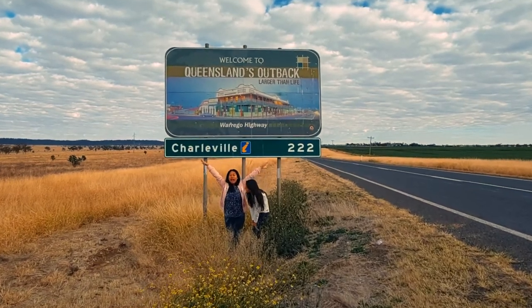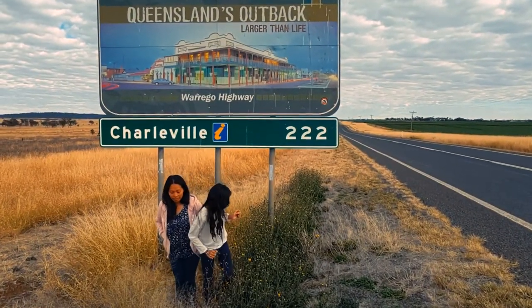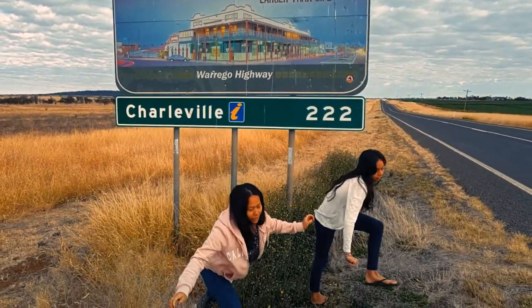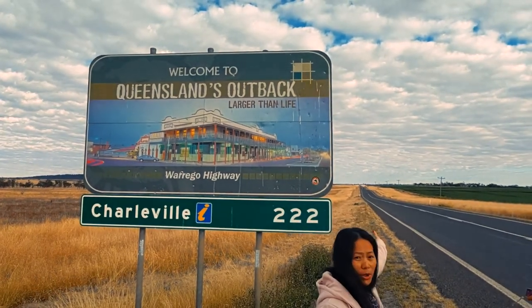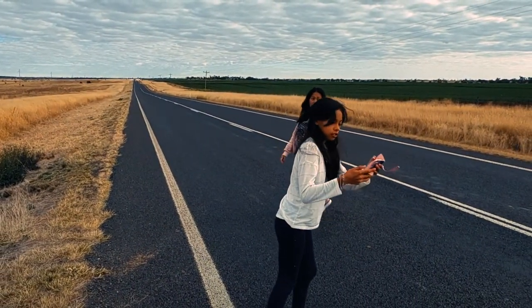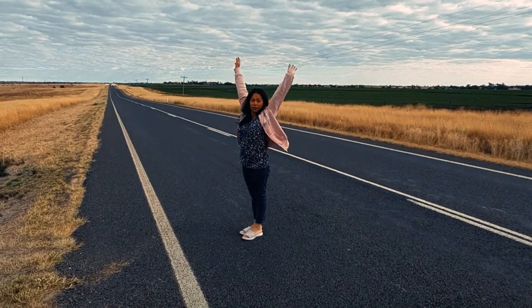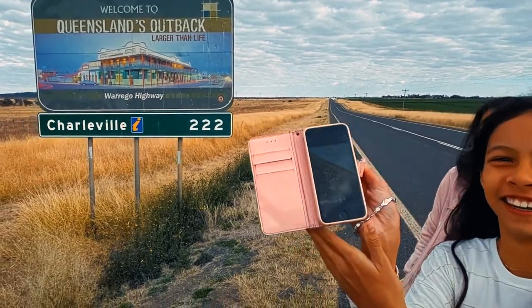Stop over here. 222 kilometers east of Charleville, I guess. We don't cross Charleville, but we are actually in Outback Queensland here. Out of nowhere. Look at this, heaps.